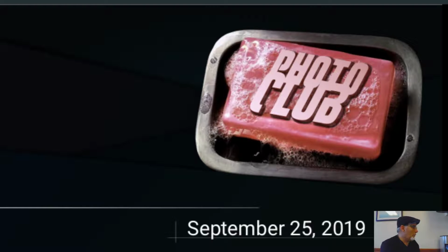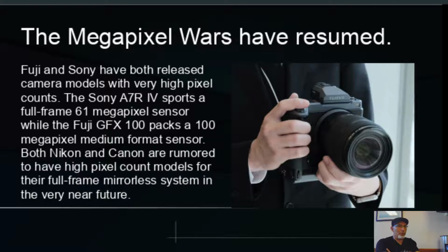This camera retails for about $3,500 and can use the full range of Sony E-mount lenses for full frame. It can also use the crop sensor lenses, but you will be getting a crop image. Of course, the crop image on this camera is 20 megapixels. Fuji earlier this year announced their GFX 100, a 100 megapixel medium format digital monster, which is the camera you see in the image there.